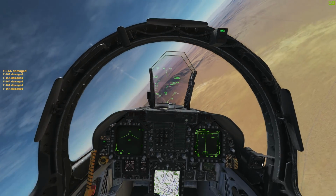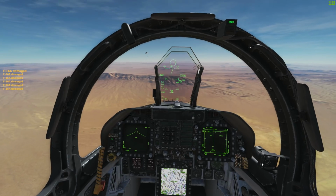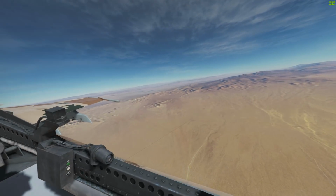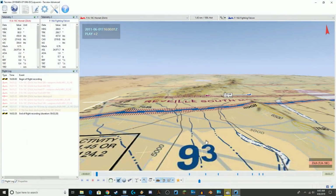Finally. Less than 100 gun rounds left. That's one of my gripes about the Hornet. It's really good close in, but the ammo can isn't really huge, so you really have to be accurate with that gun. Make your shots count.